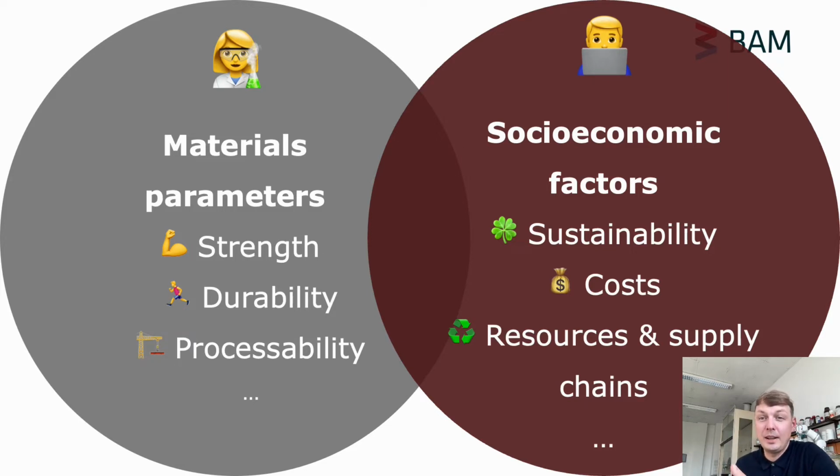So, how can AI help with this? Well, it turns out that AI is really good at processing different, sometimes very complex information collaboratively. So, instead of exploring material properties like strength, durability, and workability isolated in the lab, AI enables naturally to incorporate socioeconomic factors like sustainability, costs, resources, and supply chains to answer the most relevant scientific questions.